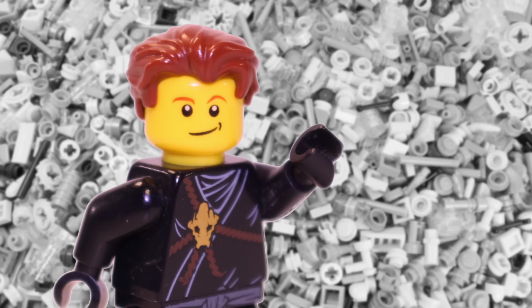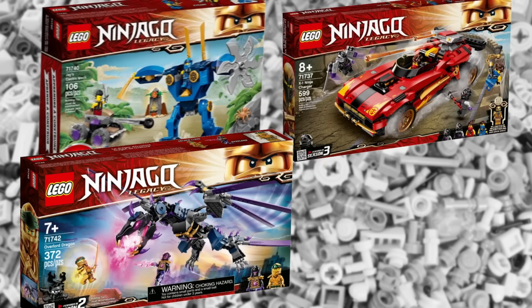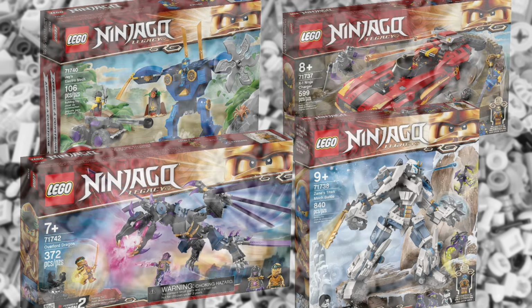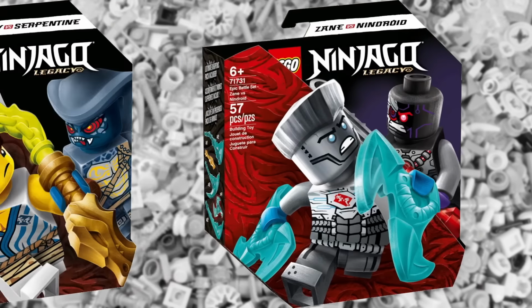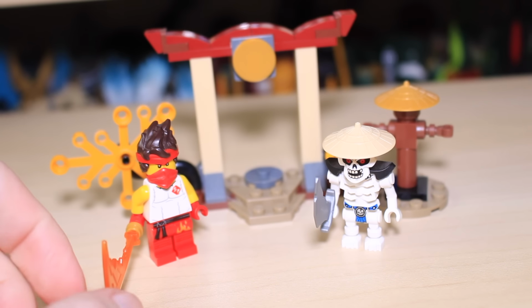A year later, and Ninjago celebrated its 10-year anniversary with a special wave of legacy sets. And this set wave included some very interesting gimmick sets. These were the epic battle sets, and each one included a ninja, a villain, and a small terrain build for the 2 characters to battle it out in. First up is the Epic Battle Kai vs Skulkin set.